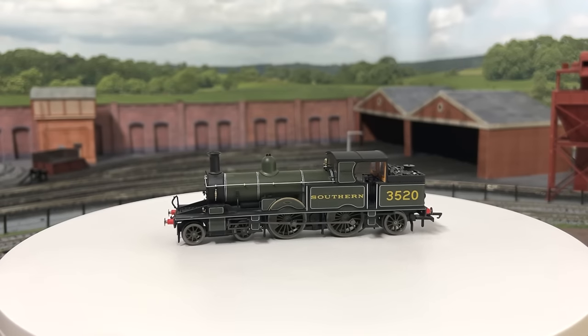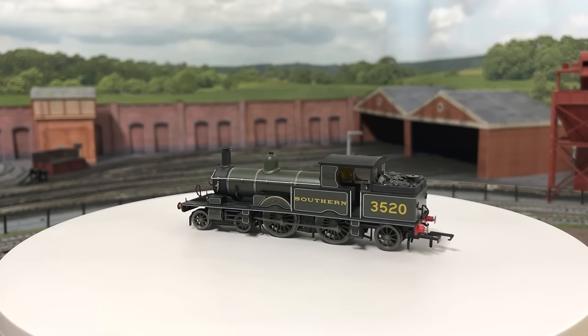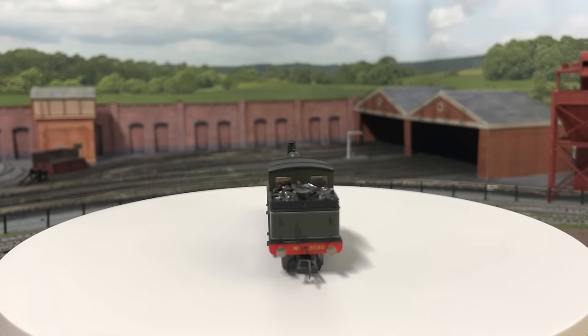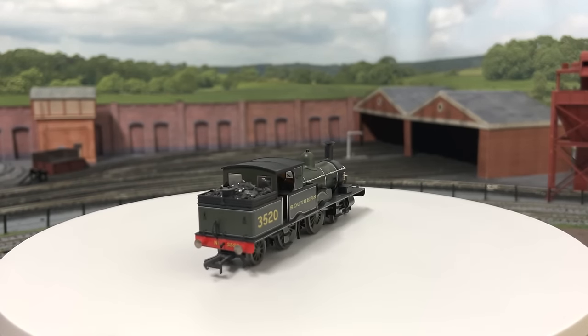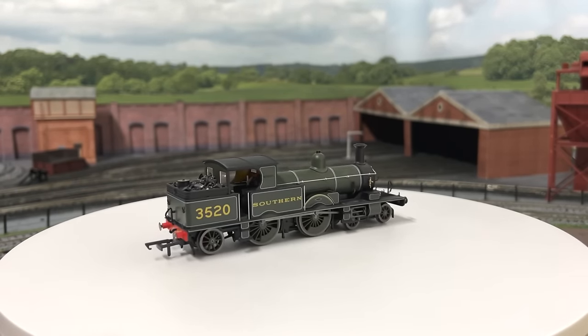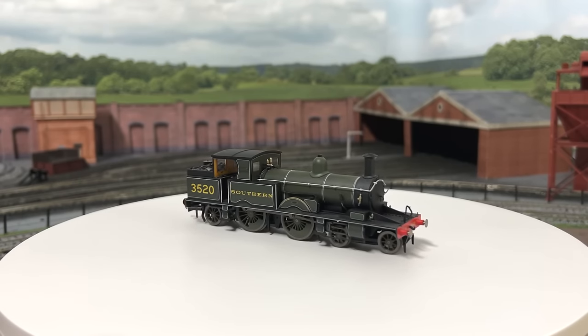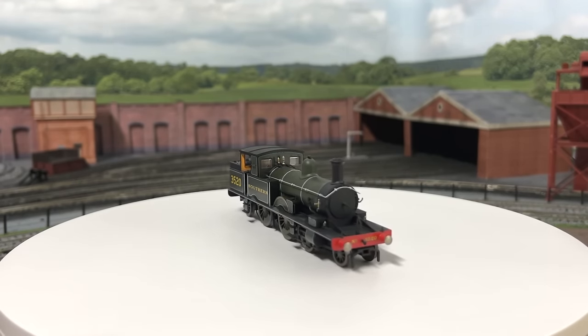But this was Oxford's first model, and it notoriously has issues with its front bogie. It can't swivel up and down, so this guy gets stuck on gradients. I do not recommend buying this if you have any sort of hills on your layout. Even the smallest change in grade will cause this guy to stall.